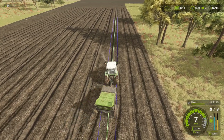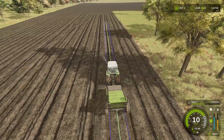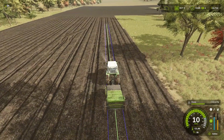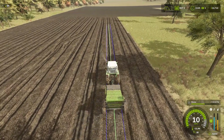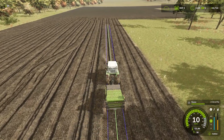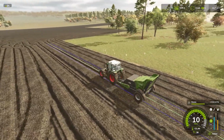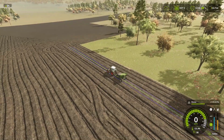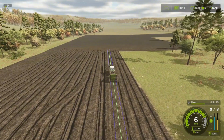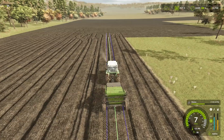So we are ending our stone picking adventure. It has been an interesting exercise. The stone picker is halfway full. That means it's $155. So this entire field, all the way stretching out over there, has produced a stone selling income of $300. And that's quite abysmal.